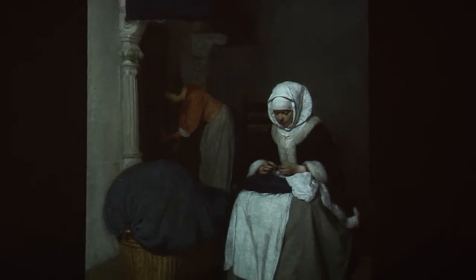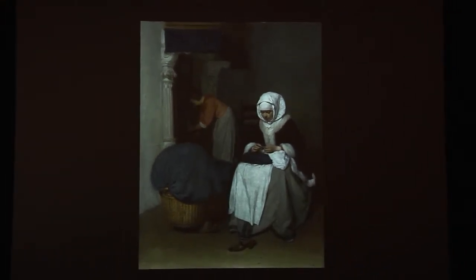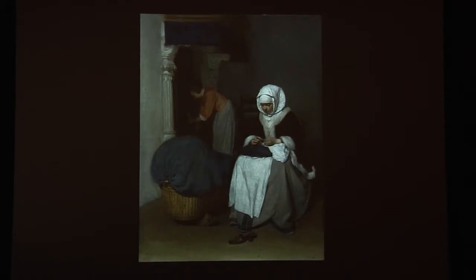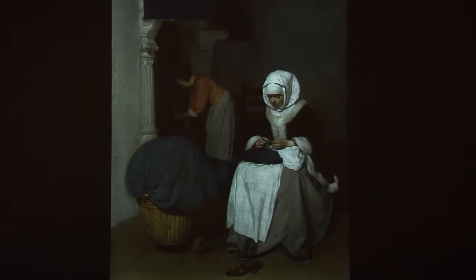This painting by Gerard ter Borch really shows the ideal woman according to 17th century standards. The cradle stresses her role as a mother. The needlework she's doing was traditionally associated with diligence, domesticity, and therefore virtue. But she is also head of the household, as is indicated by the maid in the background, who does the dirty work, in this case, cleaning the fireplace.